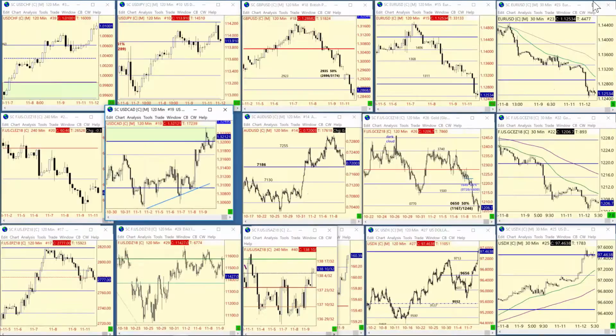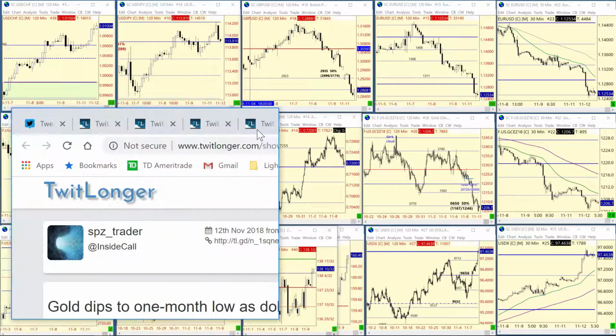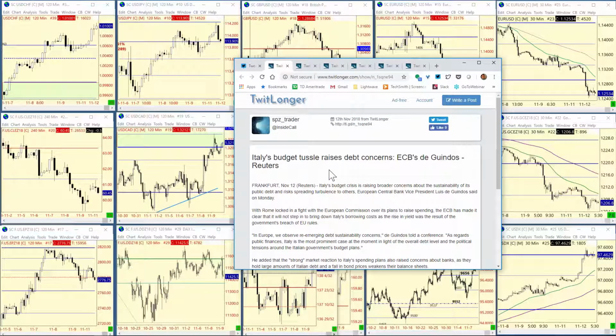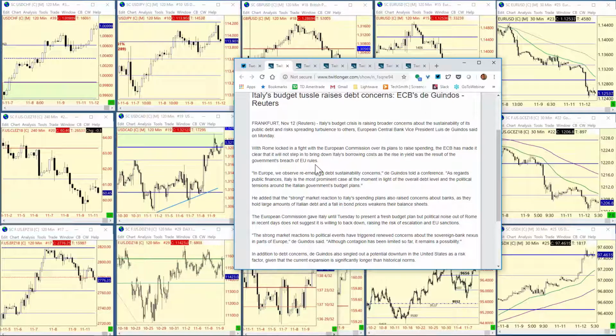Let's go on and move into the news. And this might have helped push this a little bit lower, which is the Italy budget tussle raises debt concerns. ECB's De Guindos says Italy's budget crisis is raising broader concerns about the sustainability of its public debt and risk spreading turbulence to others. The European Central Bank Vice President Luis De Guindos said on Monday, with Rome locked in a fight with the European Commission over its plans to raise spending, the ECB has made it clear that it will not step in to bring down Italy's borrowing costs as the rise in yields was a result of the government's breach of EU rules.